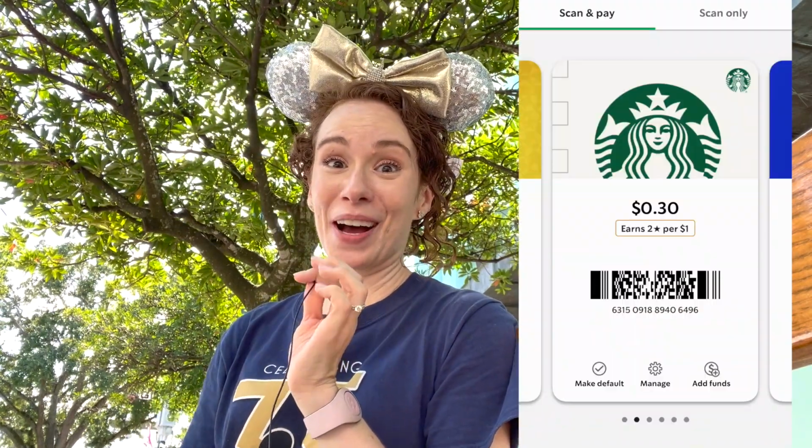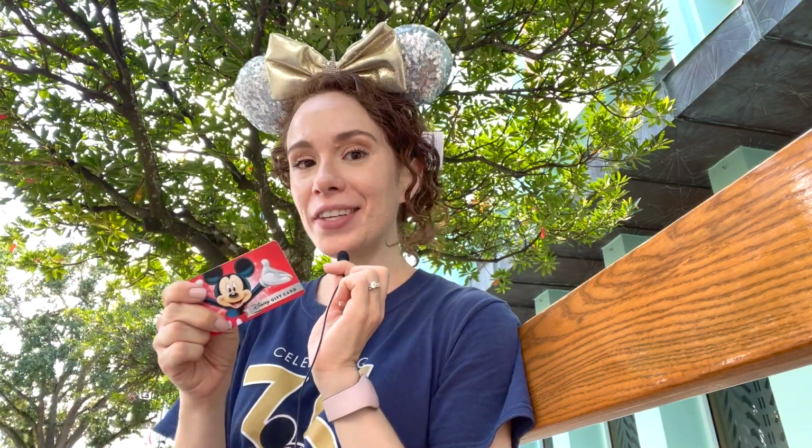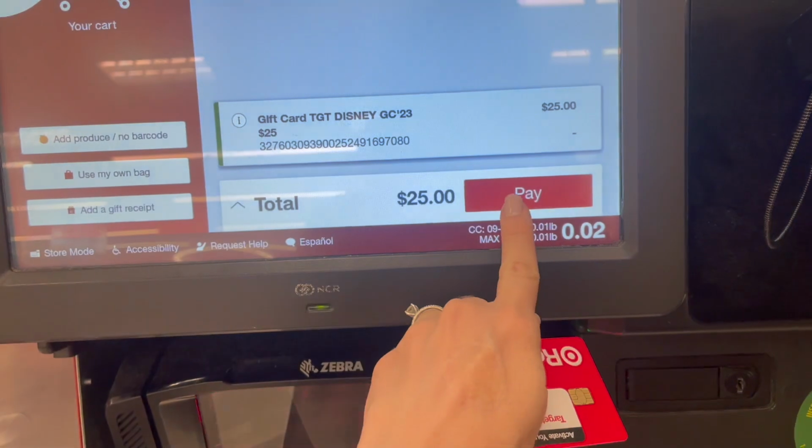Now, I just squeaked by with 30 cents left on my Starbucks gift card, but I had this Disney gift card ready to go as a backup. Now, theoretically, this is supposed to work. I got this at Target where you can actually get Disney gift cards for 5% off if you use the Target Red card. If you have that card, just like with anything that you get at Target, you get 5% off, and that applies to gift cards as well.